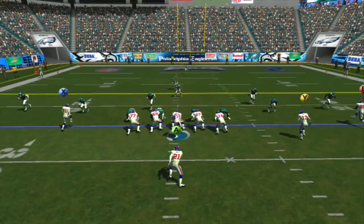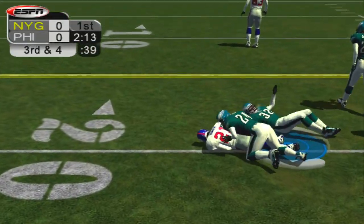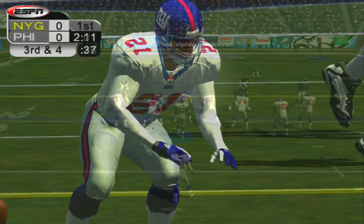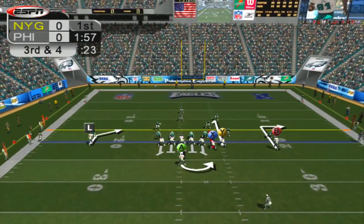Easier said than done. Handoff up the middle. Barber takes him to the barber shop. If that was Weapon X, I don't think that happens. This is now the first 3rd down for the Giants on the drive. 4 yards to go for a new set of downs.